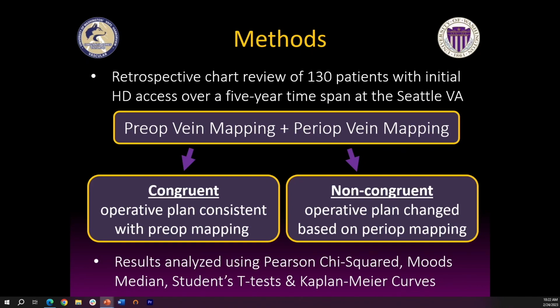Our primary outcome was fistula maturation, defined as the day the patient was successfully dialyzed through their surgical access site, or when their operating surgeon cleared them for dialysis based on clinical assessment or documentation of mid-brachial flow volume of at least 600 cc per minute. We also recorded functional patency and number of procedures needed to achieve maturation and maintain patency. Results were analyzed using Pearson chi-squared, Mood's median, Student's t-test, and Kaplan-Meier curves.